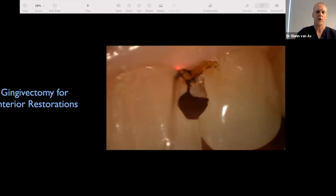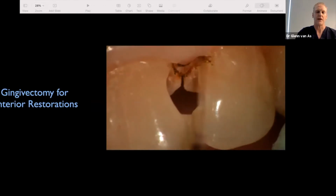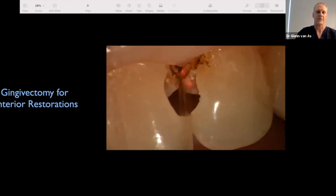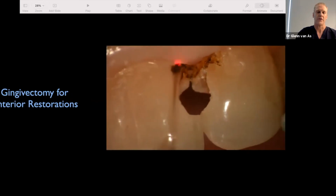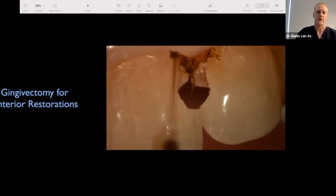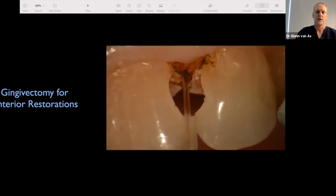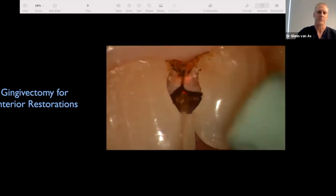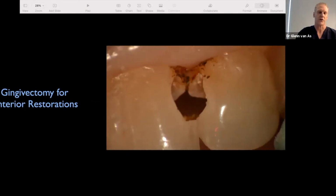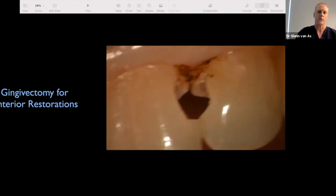If you start with 1 watt and start to drag up the settings, if you're going to use 5 or 7 watts, for sure it's going to cut faster, but you're going to get a lot more lateral thermal damage, and you're going to get postoperative discomfort and a greater risk of recession. People ask me, how do you get rid of the charring? And it's easy. You just use a little bit of hydrogen peroxide on a microbrush or on a cotton pellet, and you can get rid of that charring.